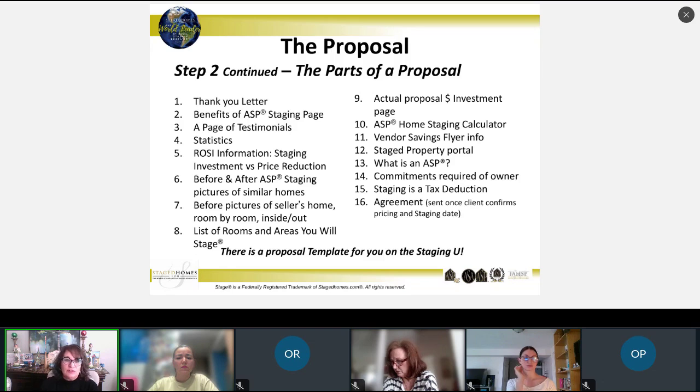Now, the agreement I send once the client confirms pricing and the staging date. So I don't include that in the proposal. That's a separate document. But you can see how your proposals can be very professional. They can be very lengthy. But again, really where you're tweaking the information would be the client information and the pricing and the rooms to be staged. Once those are done, the rest of this really is a template.